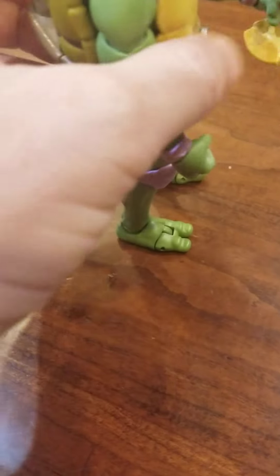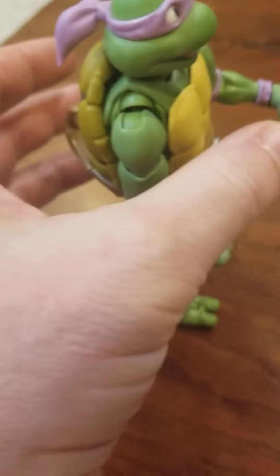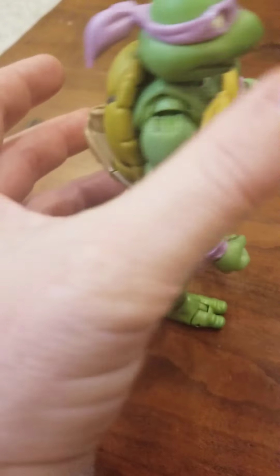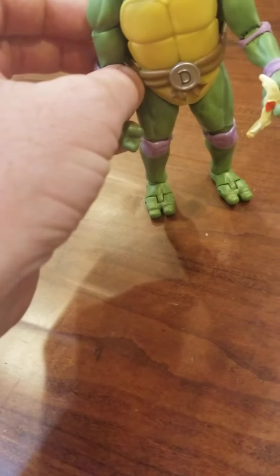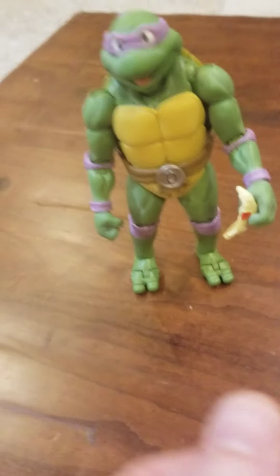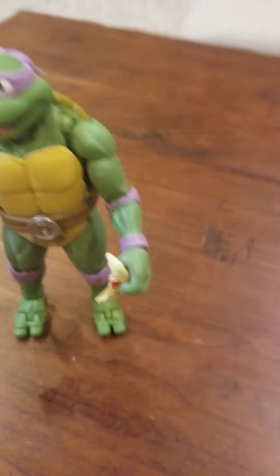So you could see, despite his big shell on the back, he really just kind of wants to stand up straight. I've never had this figure fall over, and I do kind of regret, like I said, not getting the other three.